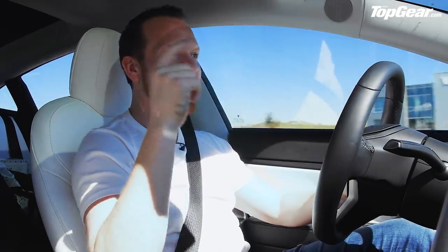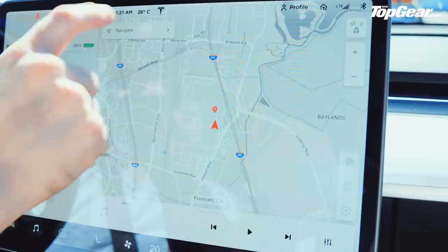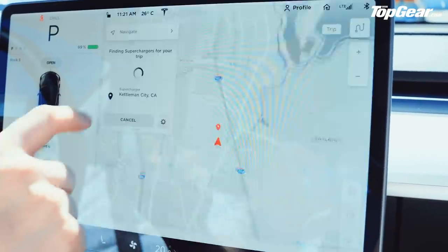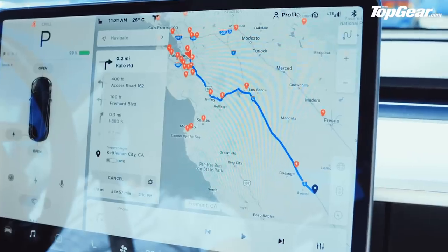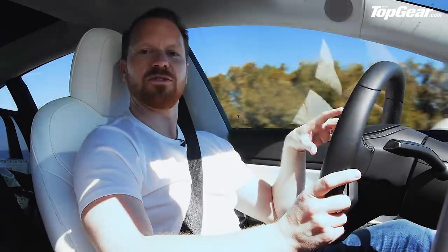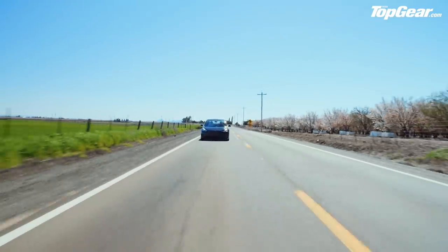We're here to get to LA in time for the Model Y reveal event this evening, and we're gonna have to stop off at a supercharger or two along the way. We've plugged in at Kettleman Supercharger, which we're told is one of the biggest supercharger stations in the world, and there's a lounge for us to hang out in, which sounds quite appealing. So that's what we're aiming for, but there's a lot of miles to cover before then.